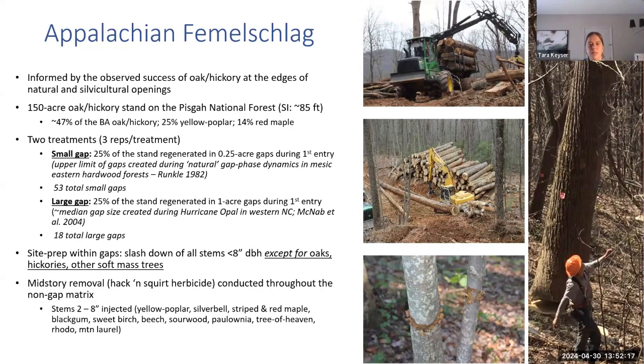Immediately after the harvest, we conducted mid-story removal throughout the forest matrix outside of the gaps. This was done through chemical injection of those undesirable species between 2 and 8 inches in diameter. We used chemical because we wanted to stop sprouting of these undesirable species. The removal of these smaller diameter mesic and shade tolerant species creates a slightly more open understory, one that may have likely mimicked the structure of these productive forests if frequent fire had been operating in the stand, right? If frequent fire had been operating in the stand over the course of the last 20, 30, 40 years, we wouldn't have had so many 4-inch red maple or 6-inch dogwood in the stand.